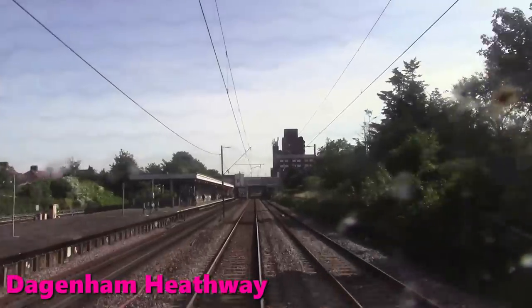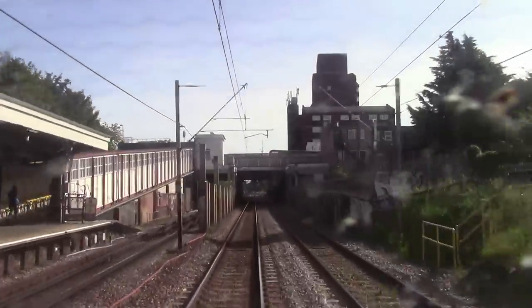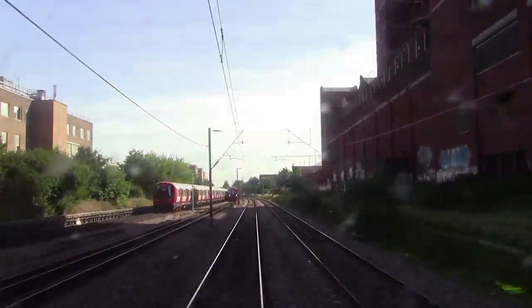Dagenham Heathway was only opened with the electrified District Railway back in 1932. It was just called Heathway until the prefix Dagenham was added in 1949.